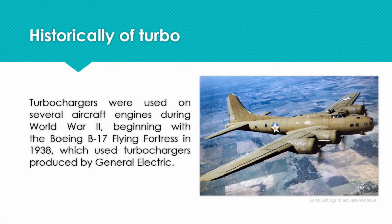Turbos were quickly adopted by the aeronautical industry. When you're 20,000 feet up, the air is almost half as dense. An engine would lose as much as half of its power. A turbo restored air pressure in the engine back to sea level pressure. This is called turbo normalizing. When a turbo is used to exceed that pressure, that's called turbocharging.